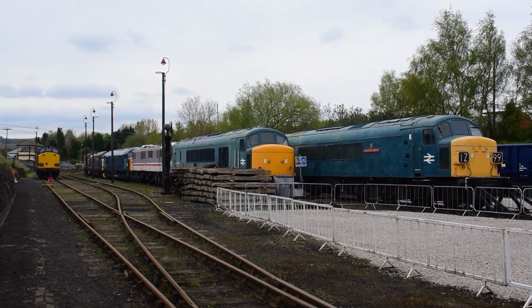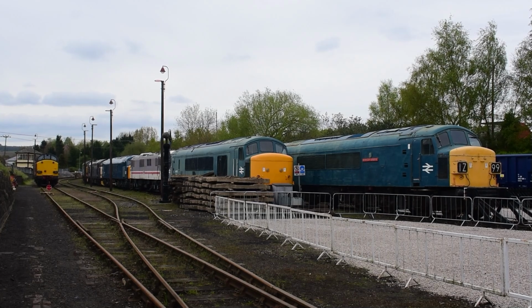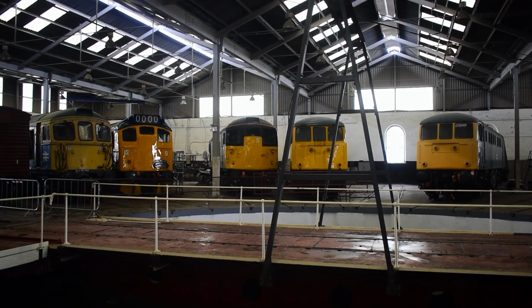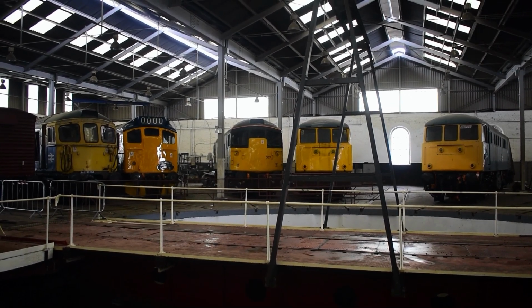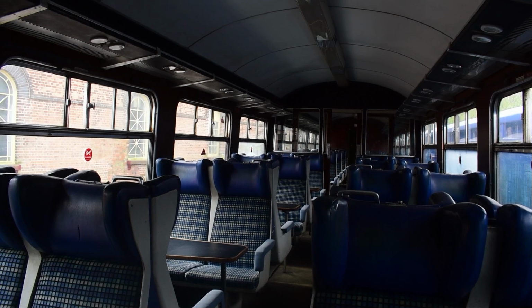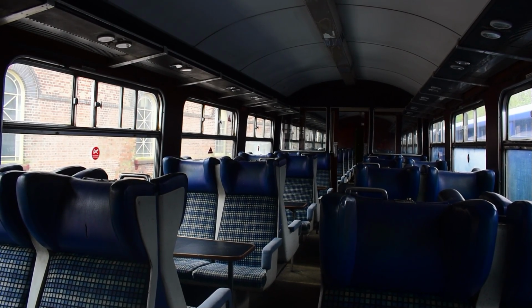This concludes my look at the Barrow Hill Roundhouse Museum. I was left feeling impressed by the overall experience, especially for the variety of locomotives in the collection, not to mention actually being able to go inside the roundhouse. Although those Mark II coaches I rode on earlier could certainly do with a bit of TLC.